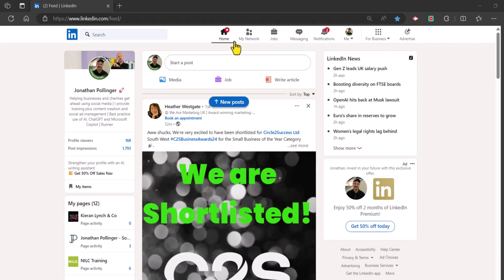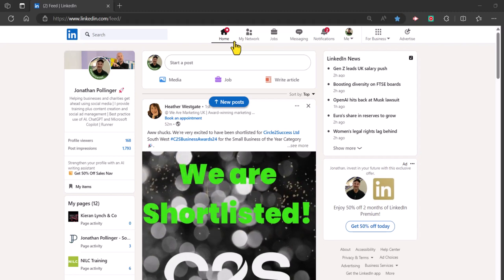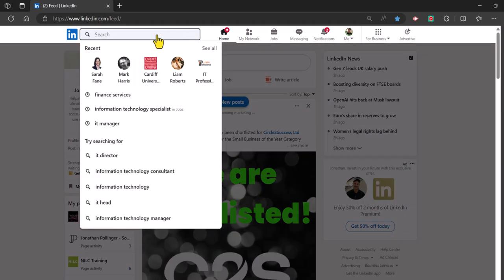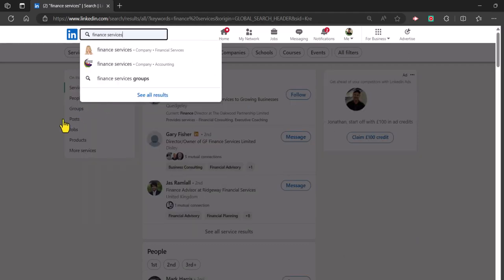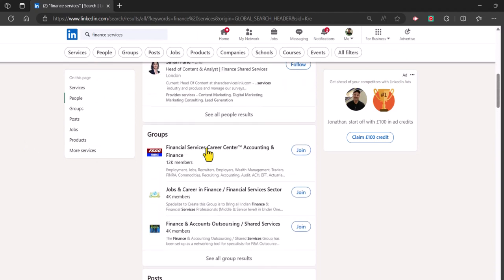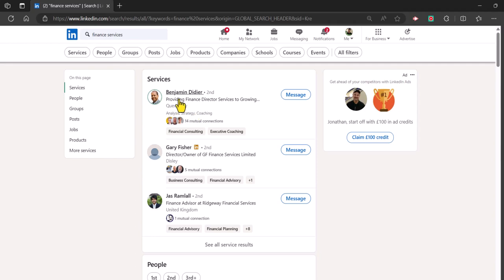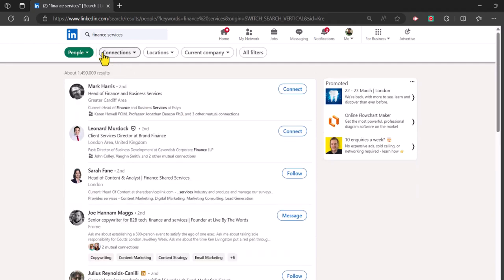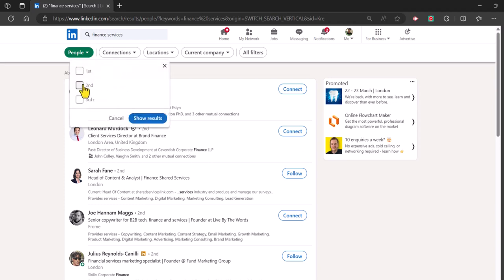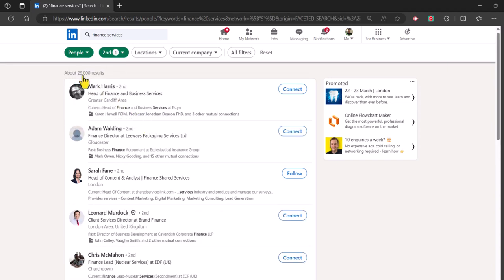And let's talk about actively first. This involves seeking out somebody that you want to connect with and sending them an invitation to connect. So let's use the search feature to start this process. If I search for finance services there, I get a number of different results coming up, including a people section here, as you can see. And that's the one that we're interested in. We want to delve into that in more detail. So I'm going to click people on the top here and get a large number of results here, 1.5 million. And it's a good idea to drill that down a little bit. So we're going to use one of the filters here, connections, and select second connections there. Then click show results. And then that's going to come down to 29,000, a bit more of a manageable number there.